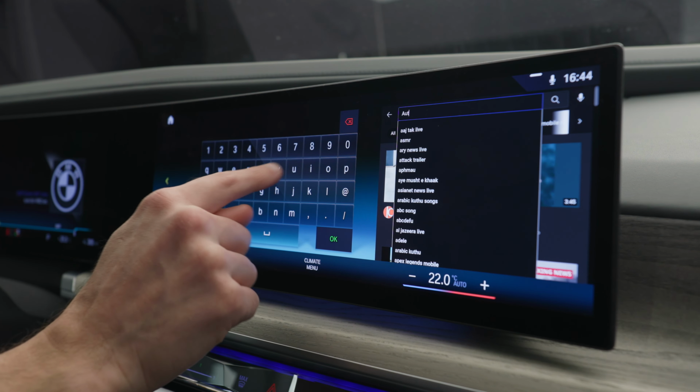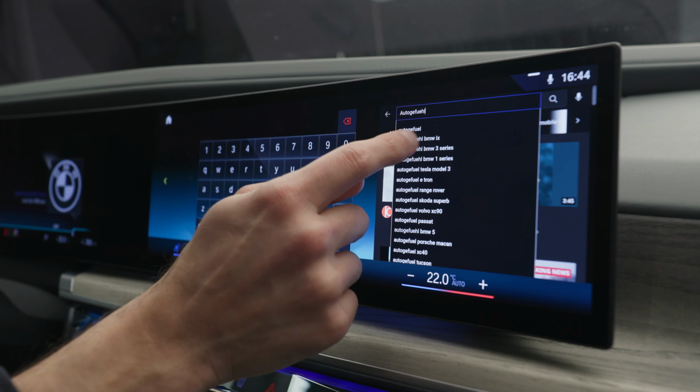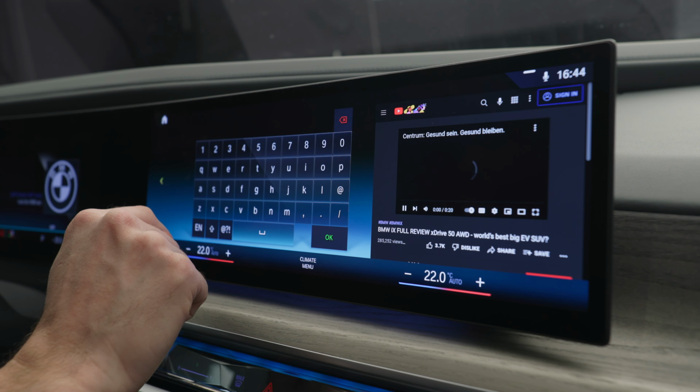And here, of course, you can then enter Autogefuehl, and it's Autogefuehl BMW iX it's suggesting. It's of course a fitting vehicle for that now. And then you can check out here our iX review as well, for example.